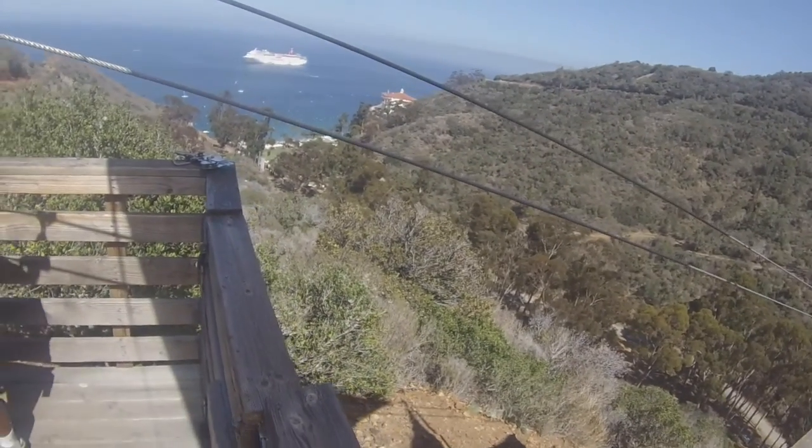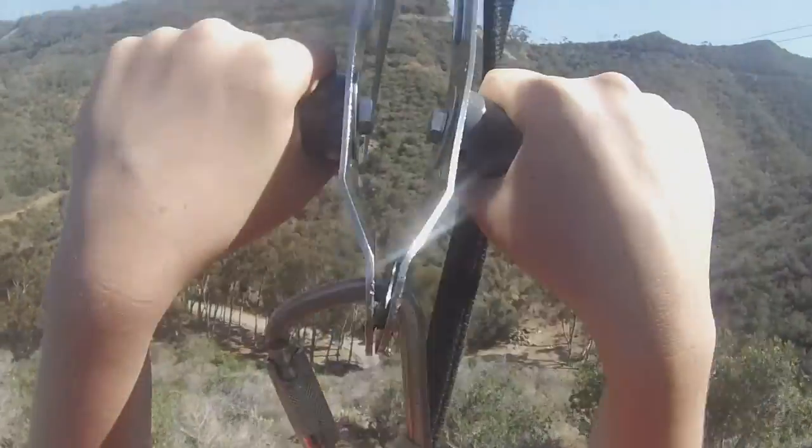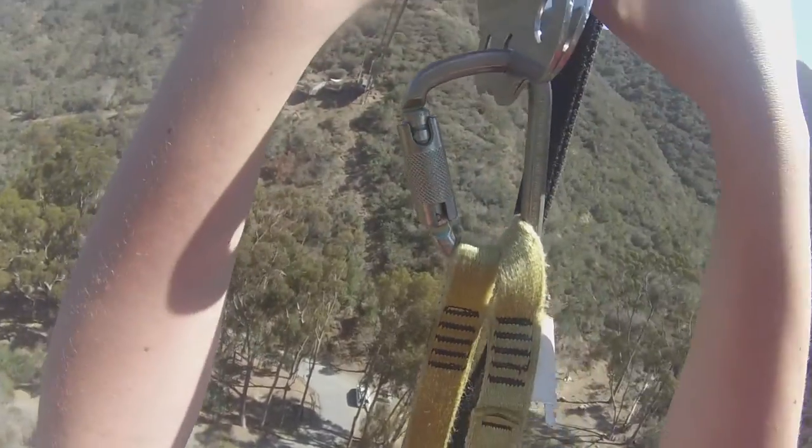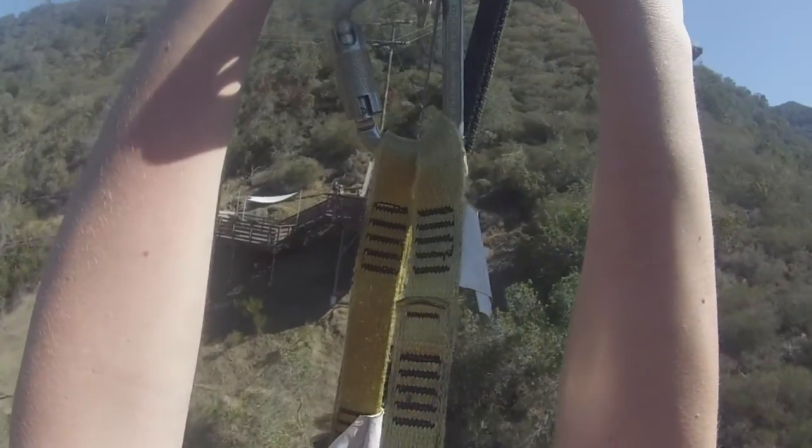Coming up next is line number 3. And it's gonna sound like a fart here. Doesn't that sound like farting? I know I grossed you guys out plenty enough. But you're gonna see the Carnival Inspiration cruise ship, which was in town that day, coming up soon. And you'll probably see it on the next one.